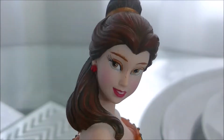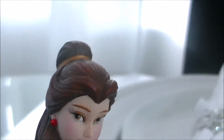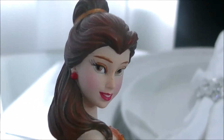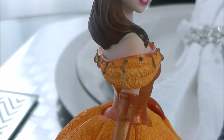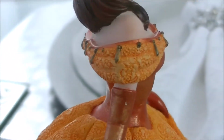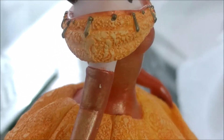But this is exactly how I imagine Belle. This is just so beautiful. I'm so happy, guys. Look at this. Okay, I'm shaking a little. Wow, look at the detail.